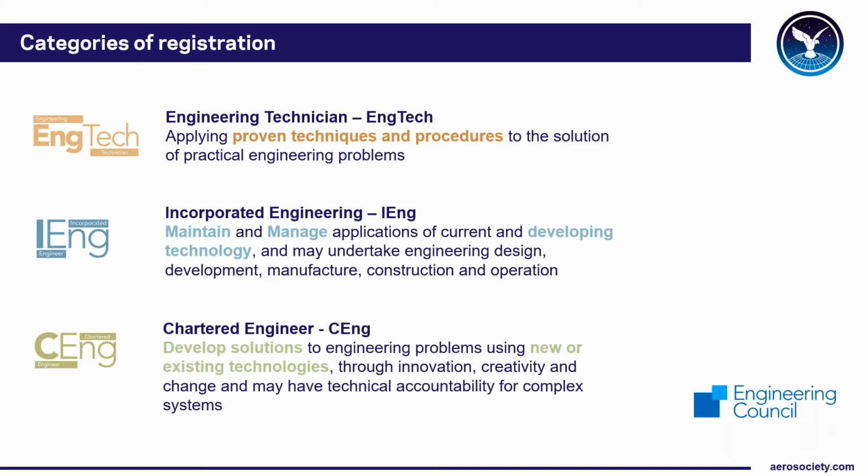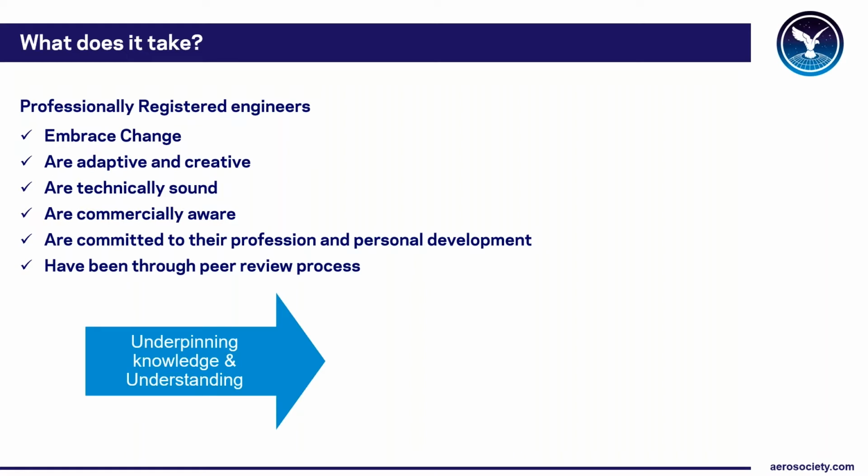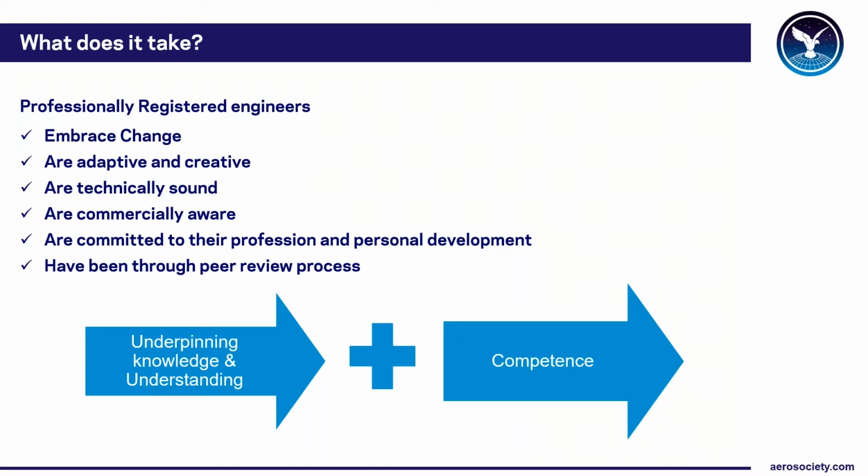And then we have chartered engineers. They develop solutions to engineering problems using new or existing technologies through innovation, creativity, and change. And they may have technical accountability for complex systems. But what does it take? So the Engineering Council have built this framework that we all assess engineers by. And this basically allows us to assess engineers to check that they can embrace change, that they're adaptive and creative, technically sound, commercially aware, that you're committed to your profession and your own personal development, and that you've been through this peer review process. So there's 2 main elements that we look at when you apply. First of all, we look at your underpinning knowledge and understanding, and the second is competence.